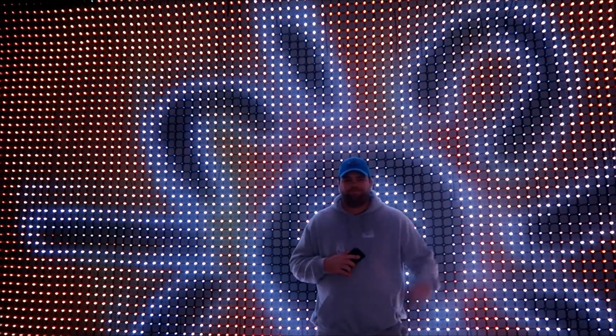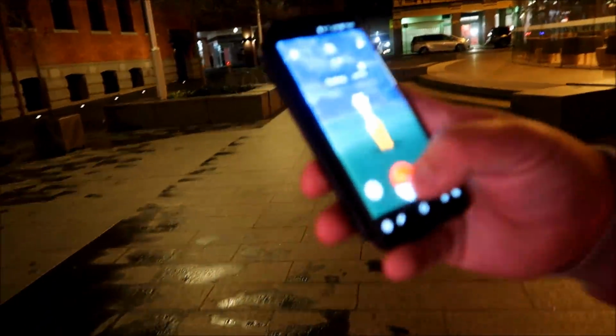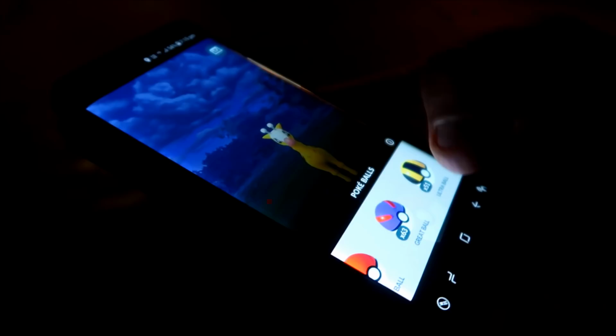Alrighty then, we made it out to the city on Monday night. We found a light tunnel. Sweet, there's no one here, because it's Monday night in the city and it's cold. Yay! Oh, check out this pony dog. Oh, it's a giraffe.